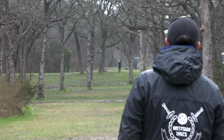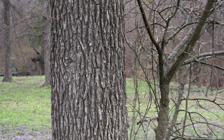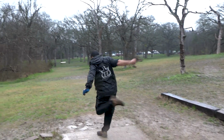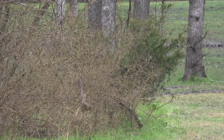And he kind of takes the wider, safer shot. That's moving left nicely. And I feel like if it's dry, if it's the summer, that gets there. Yeah, definitely. But now he's way short still. That looked like a defender from Christopher, if I'm not mistaken. A little bit of an early release. Might have been some water on the disc still.